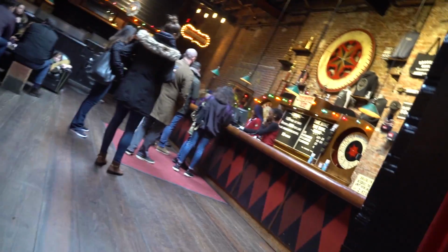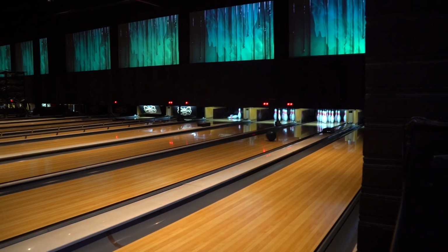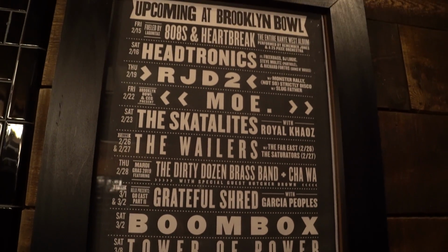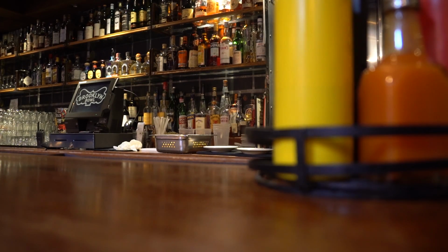During the day, this place is probably mostly populated by young kids and their families doing actual proper bowling and sitting at the little restaurant seating. But at night, especially on the weekends, they have concerts that go on there. So different musicians will come and perform there. It's a nice place to come and chill out, especially if you're doing more of a friend group outing in Williamsburg. Definitely try to hit up the Brooklyn Bowl. It is an awesome place. Bowling and drinks and food always go well together, especially if you have live music thrown into the mix.